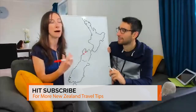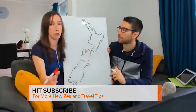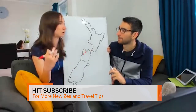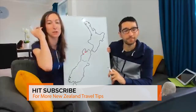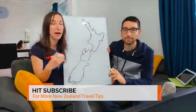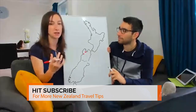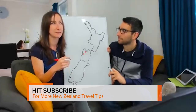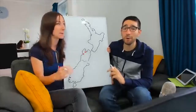There's also the Oparara Arches, which are these beautiful, huge rock formations. It's like a huge archway, which we've got a video on, which we'll put into the description on the rebroadcast of this video. And there's really a lot of amazing natural features to see around this area that is really off the tourist trail as well. You won't find many tourists staying around here. You will have no one there.